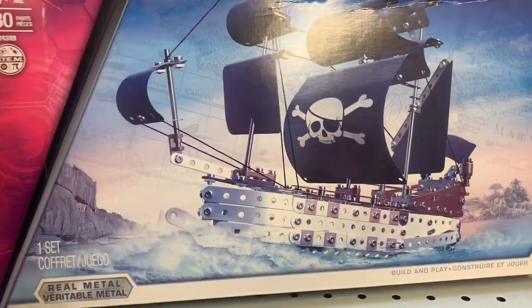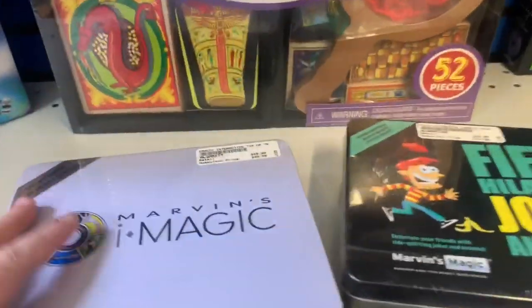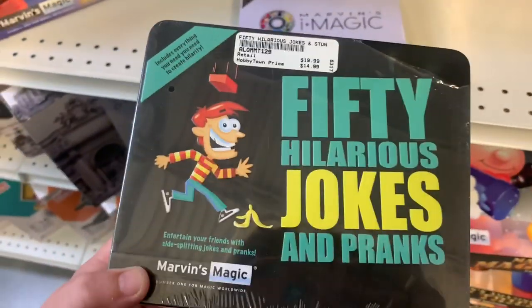It's a pirate ship erector set. Oh, they always have those. But look at this, it's a pirate ship erector set. That is so awesome. Box of tricks, magic. Uh-oh. We need to buy this and actually do them.